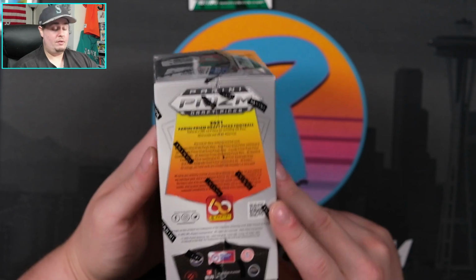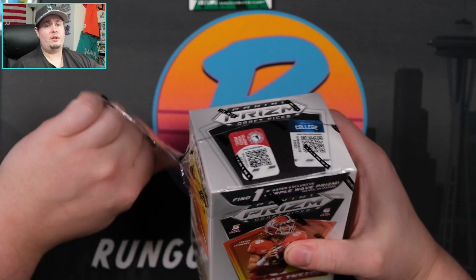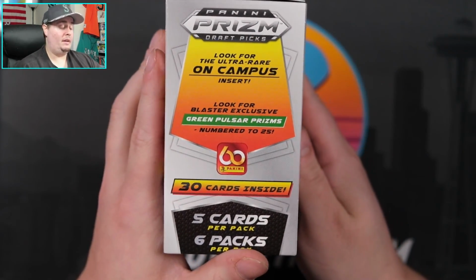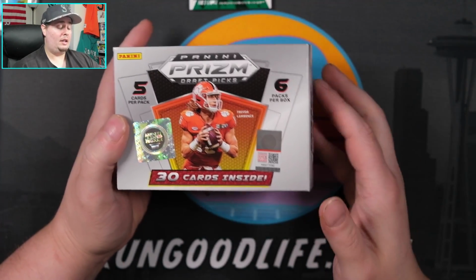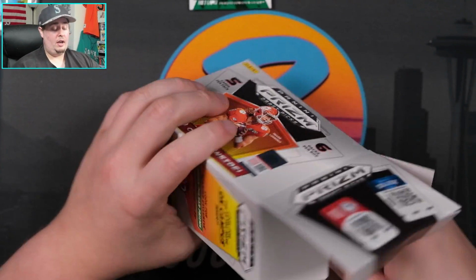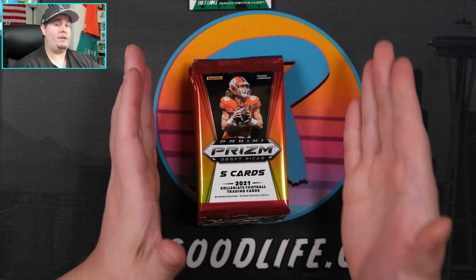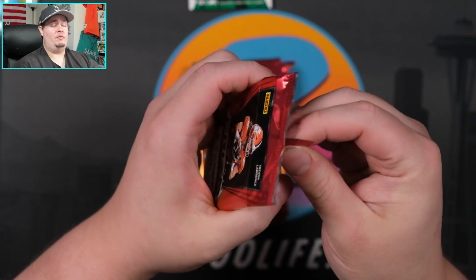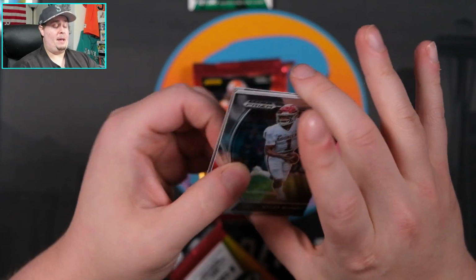This one, you do have a chase, and that's going to be the On-Campus super short print, somewhat similar to the Downtowns in Optic 2020. You can also hit green Pulsars to 25. So there are a little bit better odds in this. You can hit some of those more rare cards that are going to be more valuable. Also, they are just on that chromium stock, so people do like Prizm a lot, which means some of these may hold more value than, say, a paper Mac Jones. So a Cracked Ice from Prizm Draft will hold more value than a paper card from Chronicles or something like that.